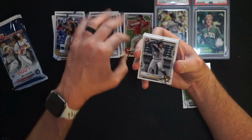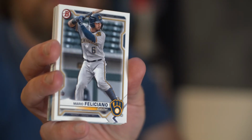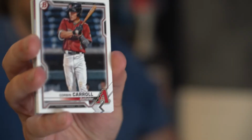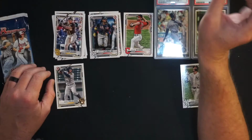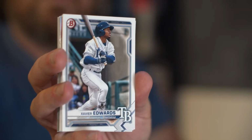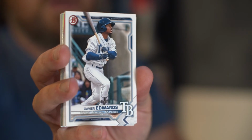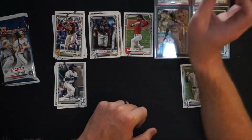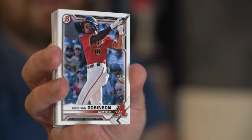We have our prospects of Mario Feliciano, catcher for the Brewers. Then Corbin Carroll, outfielder for the Diamondbacks. Xavier Edwards, formerly of the Padres, now of the Rays, was involved in, I want to say the Blake Snell trade. No, Tommy Pham. That was it, the Tommy Pham deal. Xavier Edwards, solid ball player. Then Kristian Robinson, outfielder, and I think he's a first baseman on occasion for the Diamondbacks. He's one of their big prospects over at Arizona. He's a good one. Not his first card, but he's a prospect.